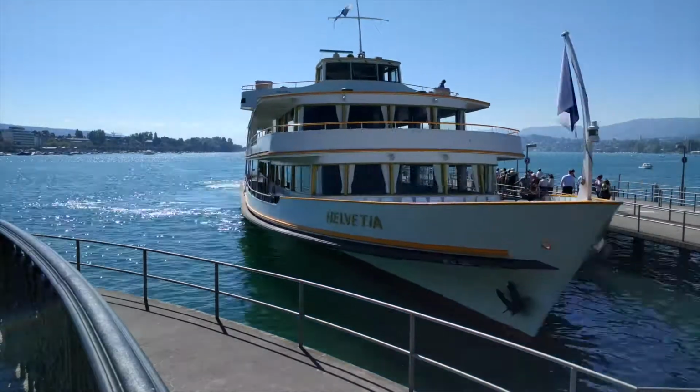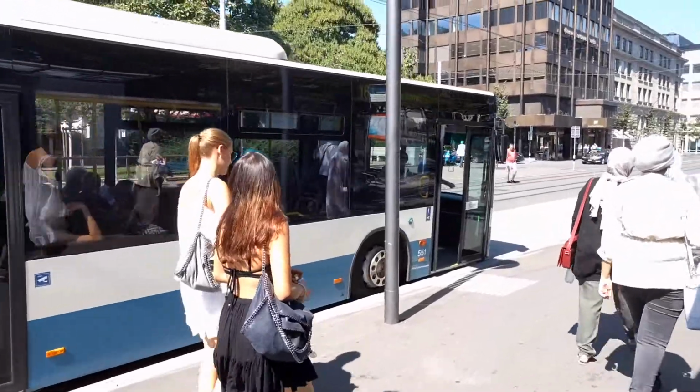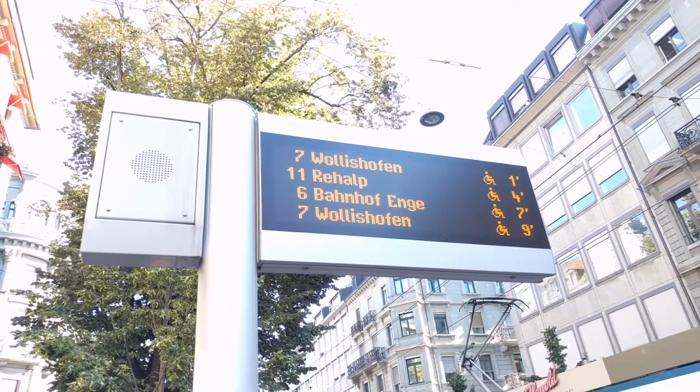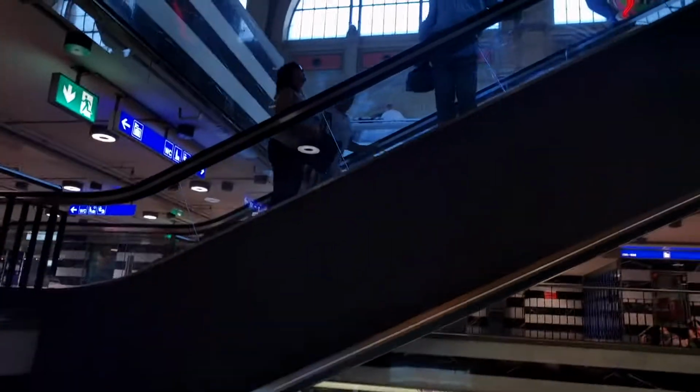Boats in Switzerland seem perfectly synchronized. Buses are always on time, so are the trams. Many stops have countdown timers. But the craziest thing happens on the train stations.